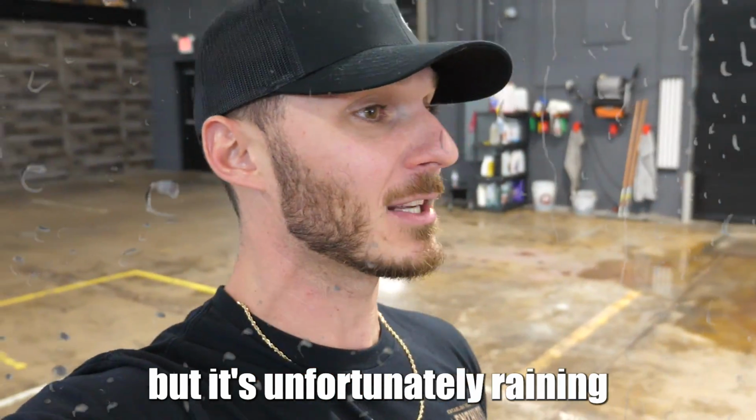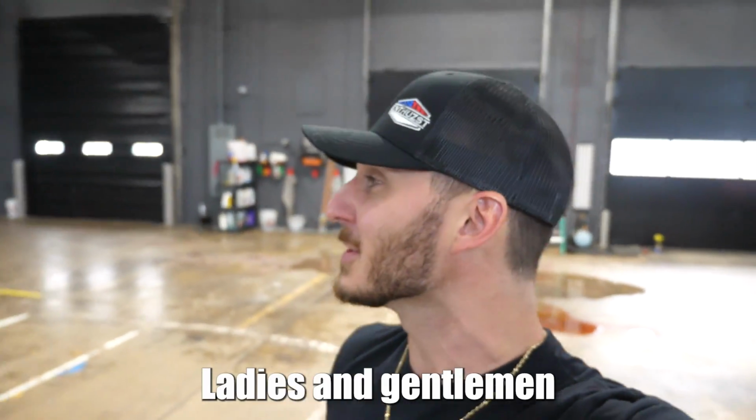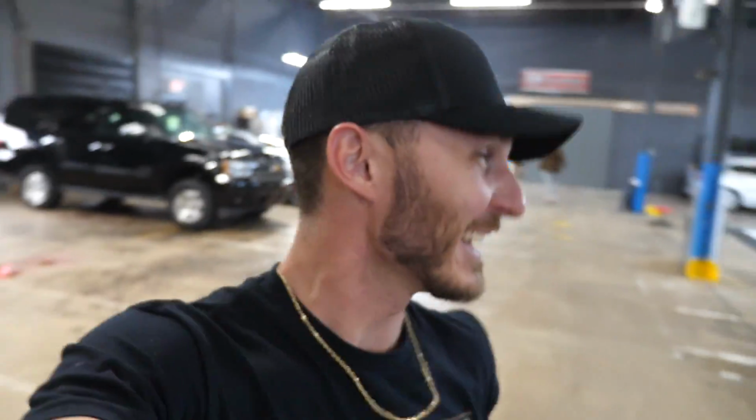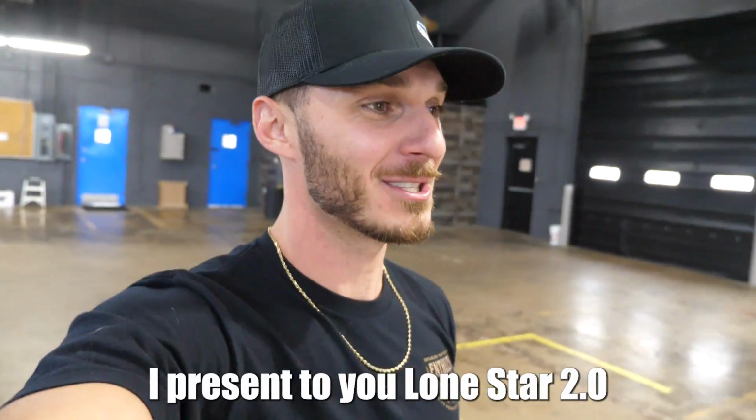I'm not gonna lie. All right, so I have a story about this very specific truck, and I'm gonna go into the entire depth of the story after I do the reveal. I was gonna pull the truck outside, but it's unfortunately raining, so we're gonna start the reveal in here. Maybe it'll stop raining because Mother Nature always rains on our parade, but that happens to also be a sign of good luck. I'll take it for what it is. Ladies and gentlemen, without further ado, take a look at Lone Star 2.0. Yes, ladies and gentlemen, I present to you Lone Star 2.0.